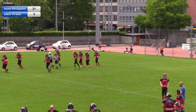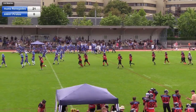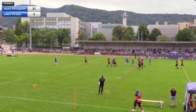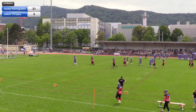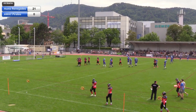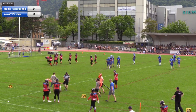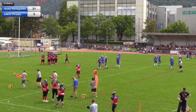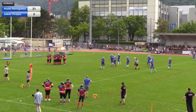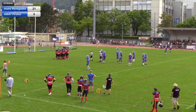End of third quarter, we're going into fourth. Current score is 21 for the home team, Zurich Renegades, 0 for the guests, Argovia Pirates. Which means the teams are switching sides for the last time. Zurich Renegades are first place at the moment in the ranking of League B. Argovia Pirates are third place at the moment in League B.